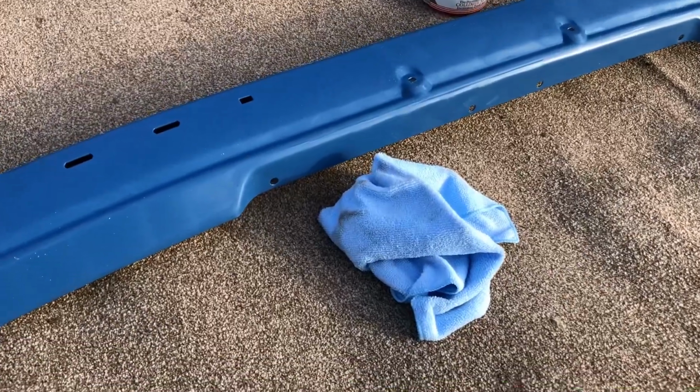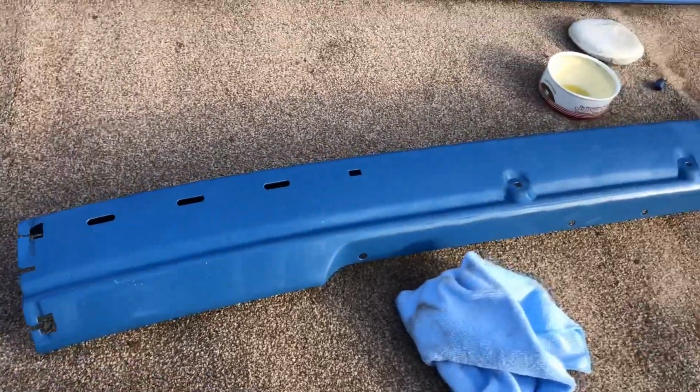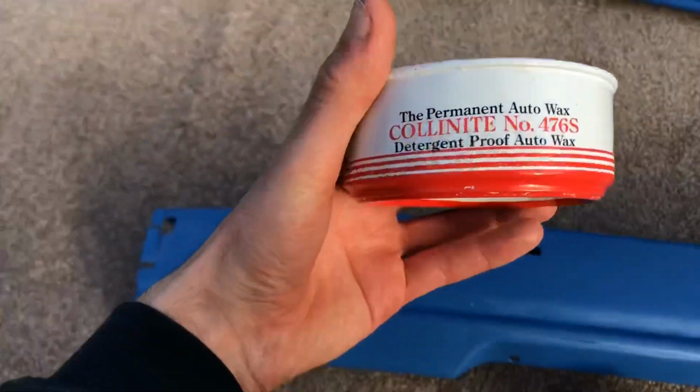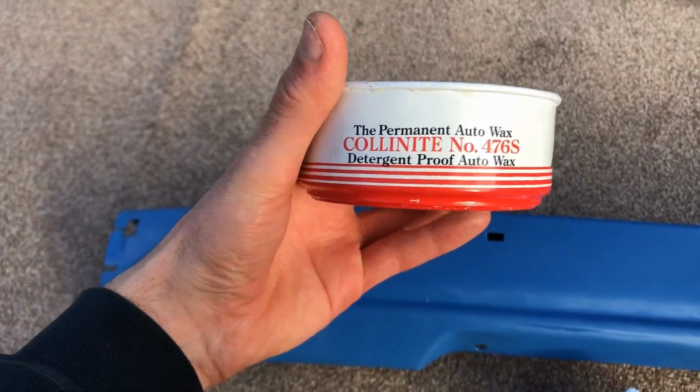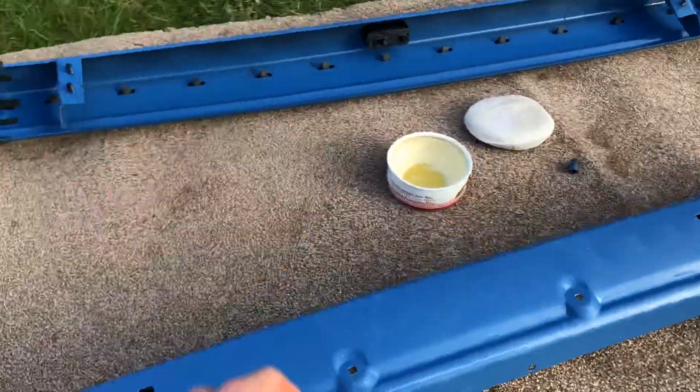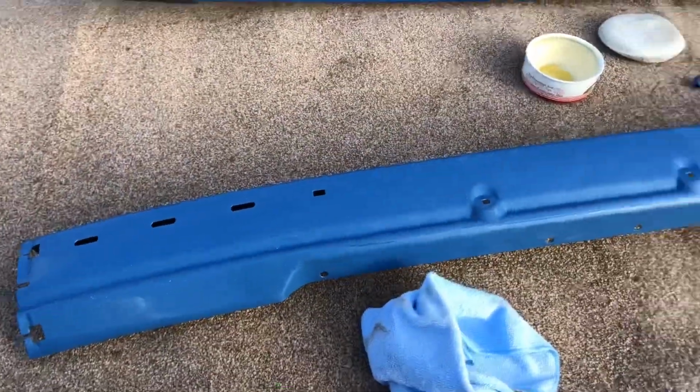One thing I'd done to the rear bumper that I didn't mention a minute ago was the fact that I put some hard wax on it. I'm using this Colanite stuff. It's pretty good. I use it on all my cars. But yeah, I've already applied it to the rear one, so I'm just doing the front now before I put all the trims on.